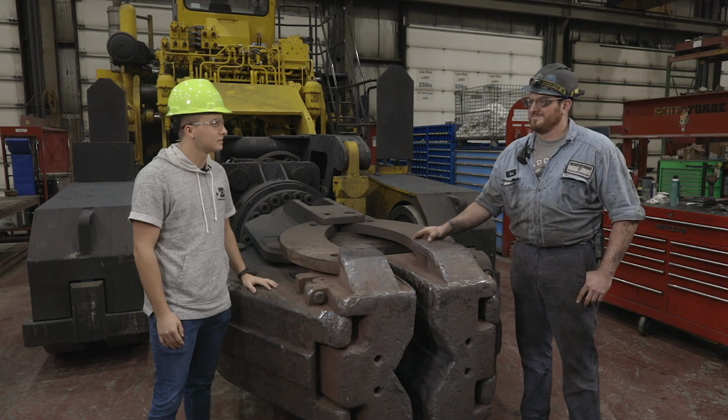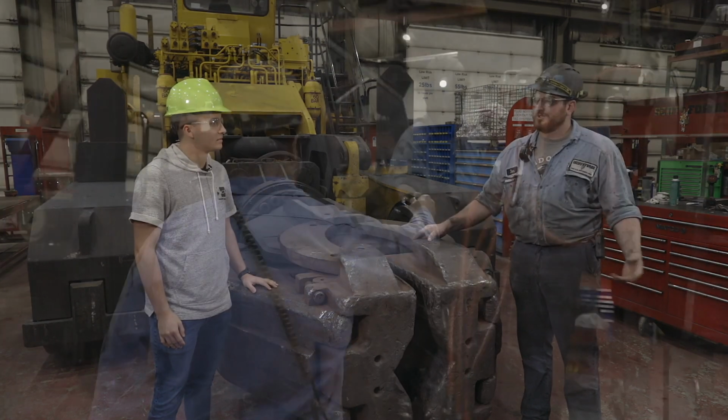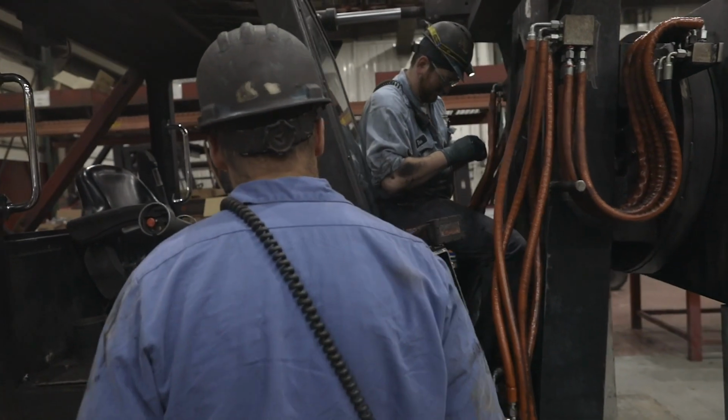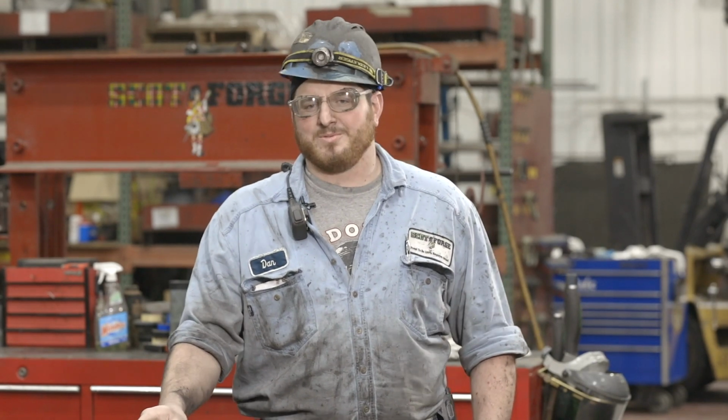So what drew you to Scot Forge versus any other company? What drew me to Scot Forge was I was in between years of tech school, needed a summer job, and got an internship here. And after working here for a summer, really liked doing the things that I was doing and saw a lot of opportunity for me to grow. So I kept working really hard and landed a full-time job here and really have enjoyed it since.